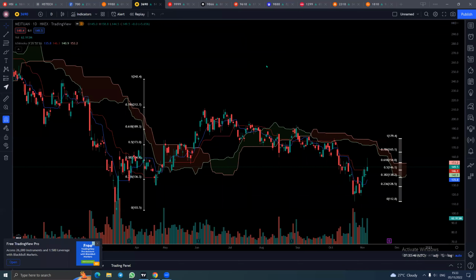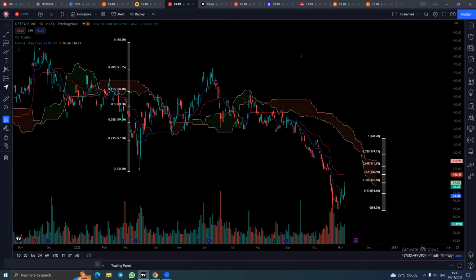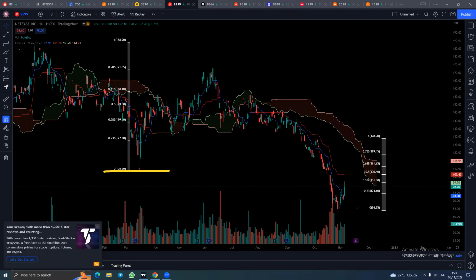Moving on to NetEase on 9999. So you can see that after NetEase broke down this critical support at 108, things started to turn very ugly. We hit a low of 84.05 and we saw some rebound.